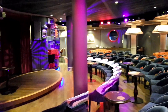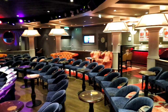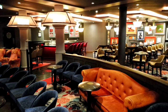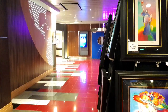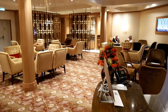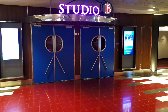So this is the attic. This is on deck 4, and it looks like a little bar for comedy, entertainment and the like. And looks quite good, it's quite nice. And also on 4 is of course our auction house, our diamond club and Studio B. Studio B of course is the onboard ice skating rink.